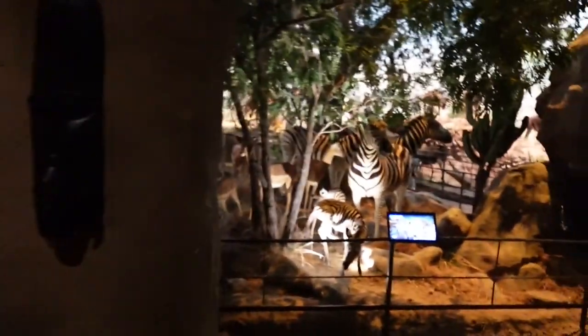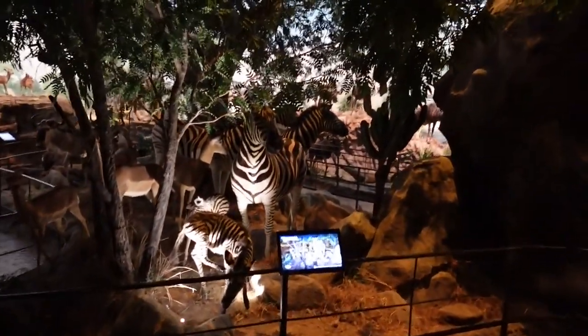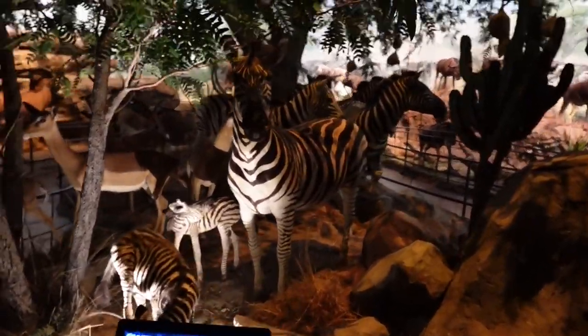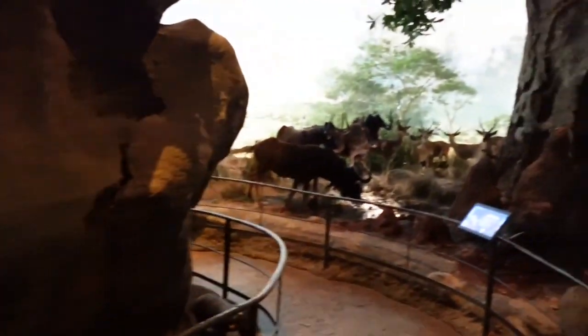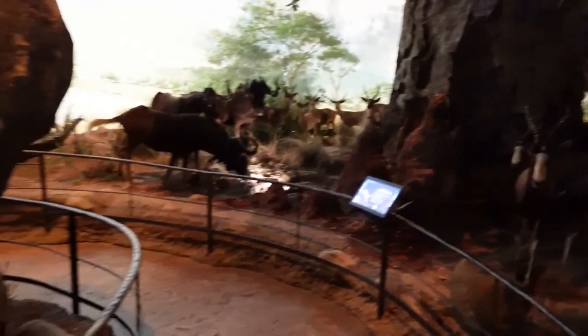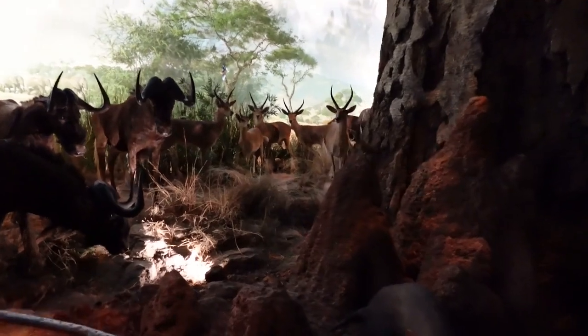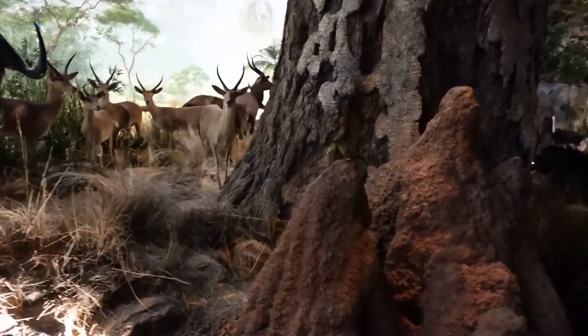I try to keep it slow, but oh, we got some zebras there, some baby zebras. I'll pick it up on the camera, but a little guy hiding back there. A little guy hiding right there. Watch it come to life. Maybe I should have a stick. Oh, there's a stick. There's a bird on that rock there.